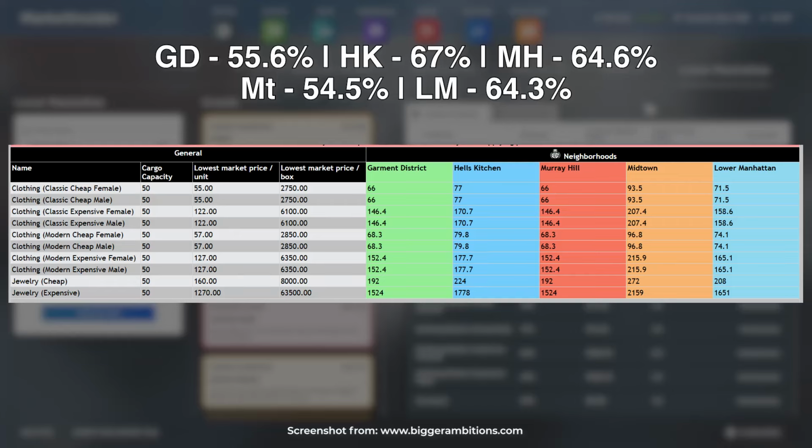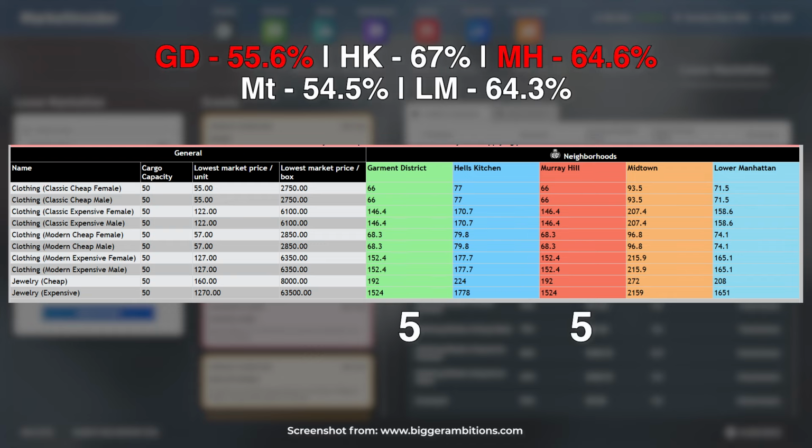The thing is, we need to look at the selling prices that we're going to do in each neighborhood. Starting from the bottom, these prices can change since the update. Our lowest prices are coming in from Garment District and Murray Hill. From there, it is Lower Manhattan. Then second is Hell's Kitchen, and where our prices could be the most expensive is Midtown. So I am currently thinking we should set up our clothing store in Hell's Kitchen. Let me know in the comments of this video what you think.